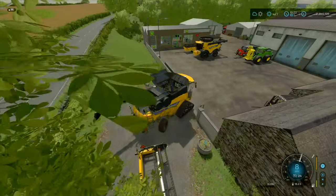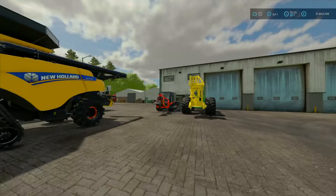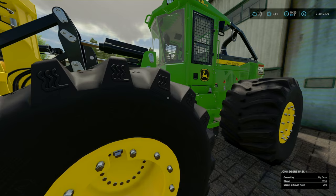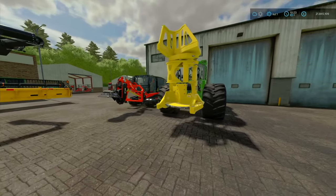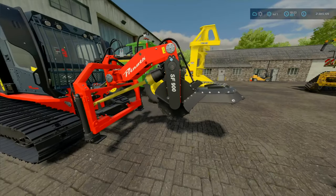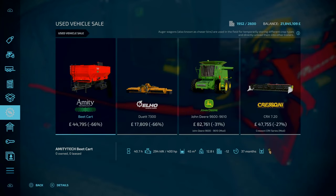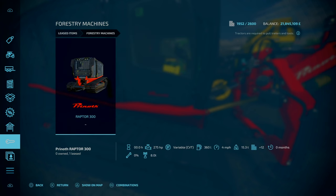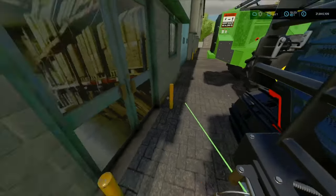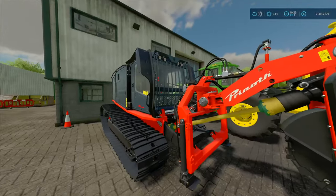Also, obviously in last episode I did mention about possibly doing some forestry work. So yeah, I've gone and purchased a John Deere 843L2. That was on the second hand market. Along with that, we've got a stock grinder. Attached to that, we've got a Raptor. Yeah. So, that'd be used for obviously pulling logs and that. And other good stuff, I think.